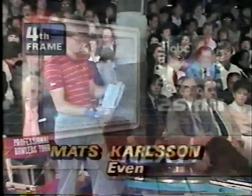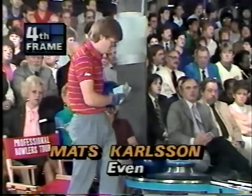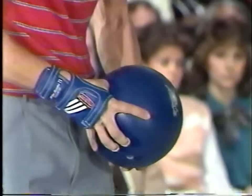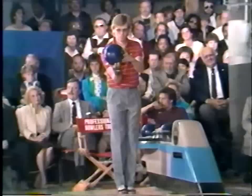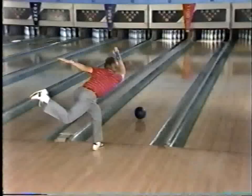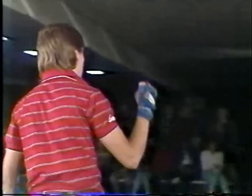From Sweden, Mats Karlsson, not thus far showing the results of pressure in his very first TV appearance in his 3-year American career as a pro, has opened with 3 in a row, now in the fourth, in an all-even match, but can take a 10-pin lead with a strike here. Four-bagger.